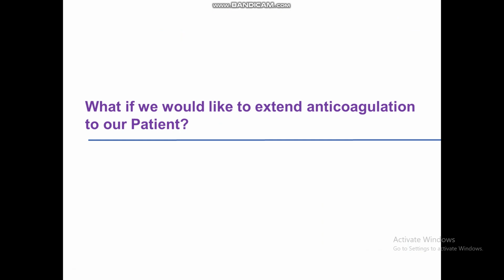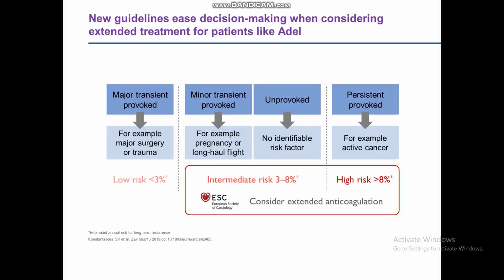And what if we would like to extend anticoagulation for our patient? This is based upon the underlying provoking situation. If there is a major transient provoking factor, for example major surgery or trauma, where the risk is low, less than 3%, there is no need. In a minor transient provoking factor, for example pregnancy or a long flight, and in unprovoked cases with no identifiable risk cause, the risk is intermediate, 3 to 8%. In a persistent provoking factor, for example an active cancer patient, the risk of recurrent venous thromboembolic events is high, more than 8%. In the intermediate and high risk situations, consider extended anticoagulation treatment.